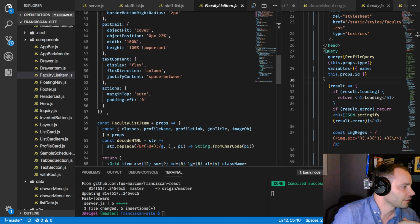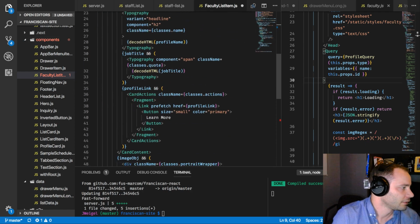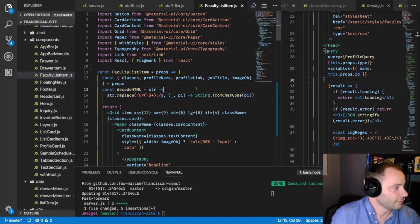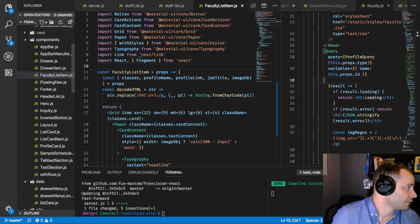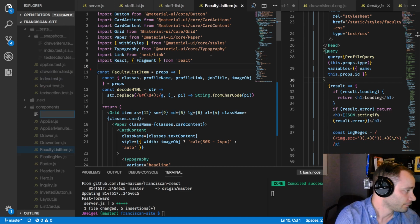All right, while I'm in here, I'm gonna switch up how our styles are done. I'm gonna put them here at the bottom. Okay, and let's save that, and then let's copy this. And I hate to do this, but this is what we're going to do. We're just going to copy this component, make another component, and it's going to be staff list item.js.